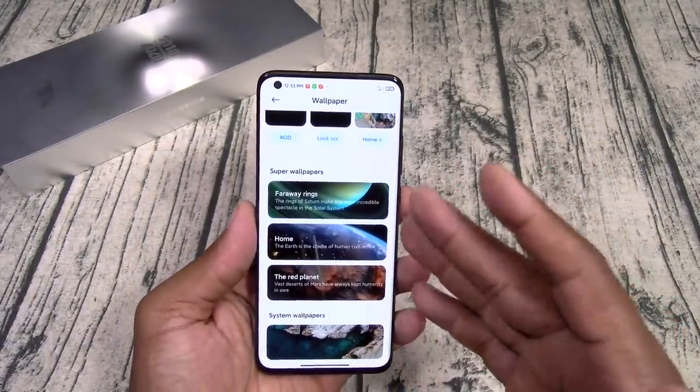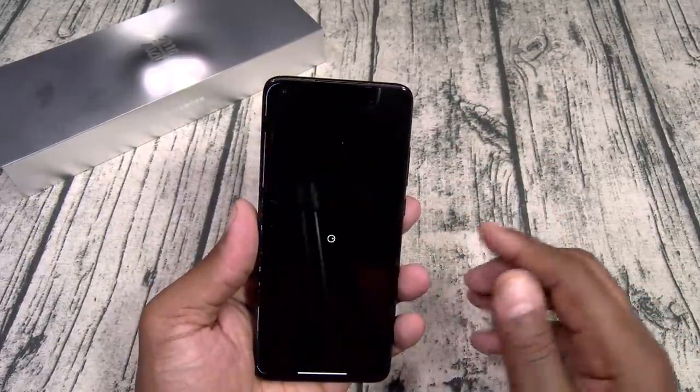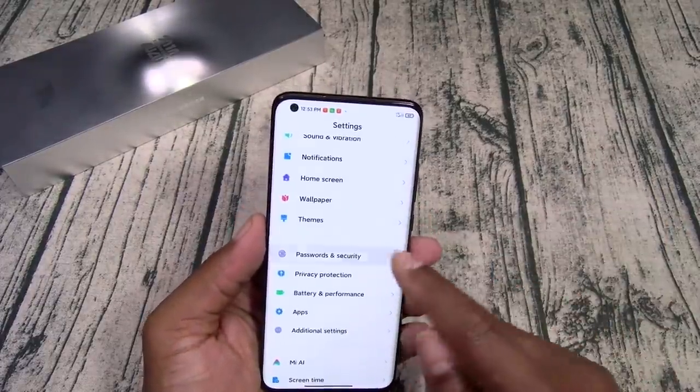Only thing is, you only got three super wallpapers. Xiaomi, add some more. I love the super wallpapers. We need about 10 more planets, or some other themes. Passwords and security.